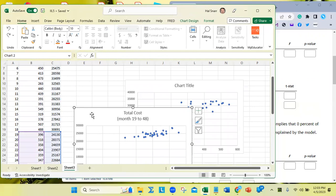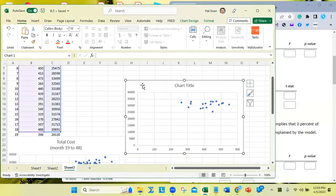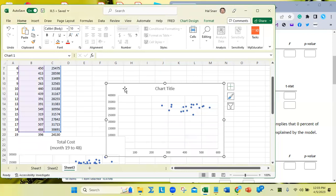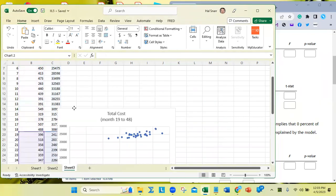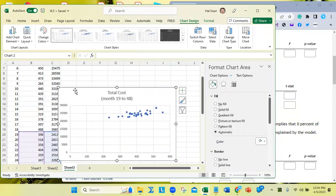Okay, I got the two charts here, right? I got the one for 19 on, and I got the one for 1 to 18, right? Everybody see it? I got the two charts. I'm going to hit Control X. For Jacopo, you want to do Command X. Get rid of one of them. On the other one, you want to just click anywhere on the white area right here. And then once you've highlighted it, like you got these dots on the corners, right? You Control V.